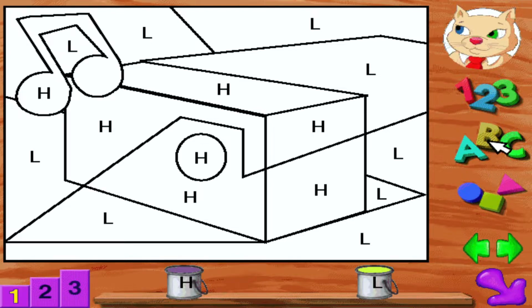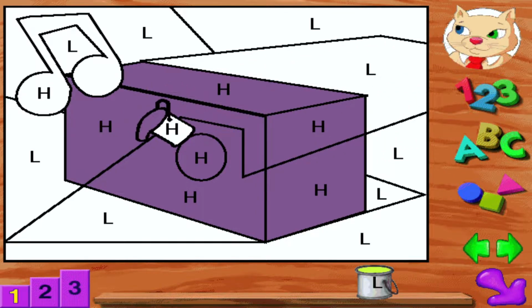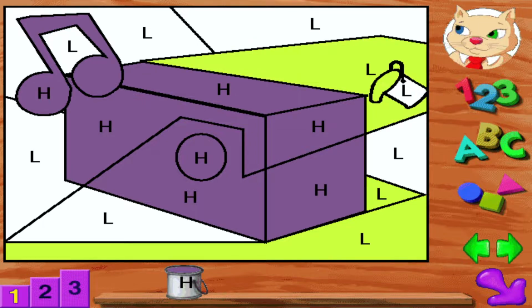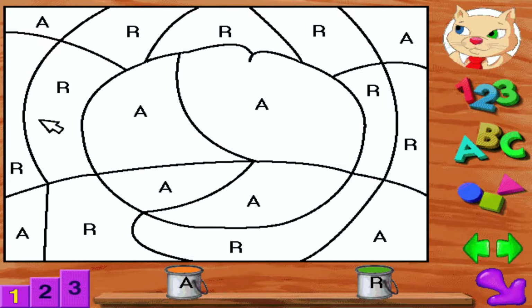Okay. H. You need an H. Color all. There you go. Oh, yeah, I remember these. I had one of these. Where's the music? What music? It's just so quiet. Golly. Alright. There you go. Don't know how purple and highlight yellow color that picture, but okay.